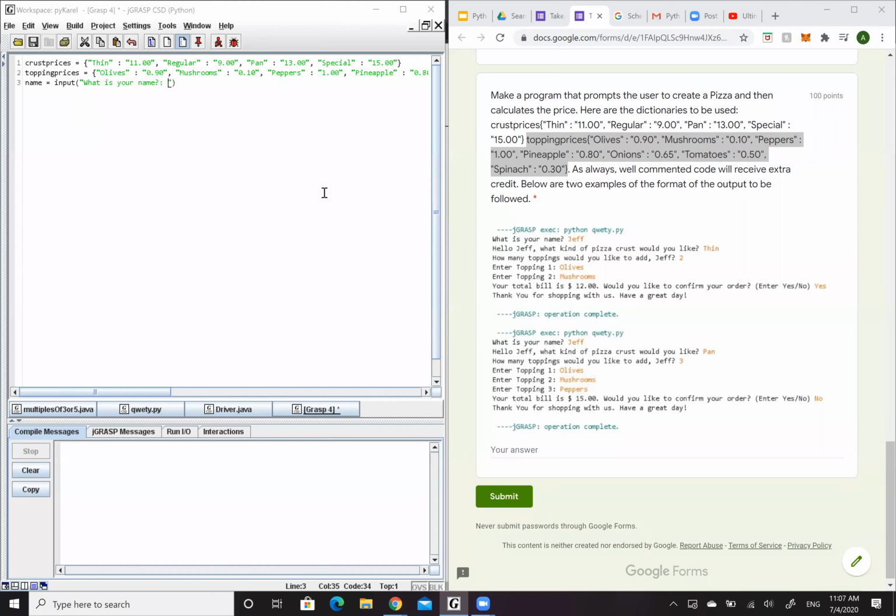Okay, someone doesn't remember what a dictionary is. So this is a dictionary, and what a dictionary does is it maps one key to its value. Like in an English dictionary, whenever you look up what a word means, you get its value or its definition, right? In Python, you can make an English dictionary, but it's mainly used for other variables like this. So here we have a string called thin, and this string will map to this string here. So the string thin will map to the string 11.00.